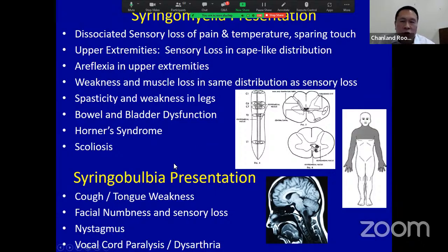Syringobulbia is a term used when the cavitation involves the lower brainstem. Symptoms may involve the lower cranial nerves. This can be seen by tongue weakness, facial numbness, or vocal cord problems.